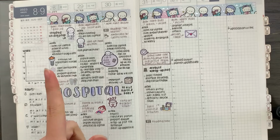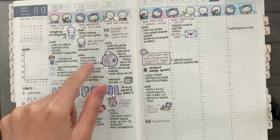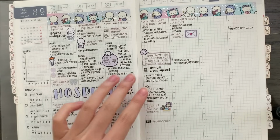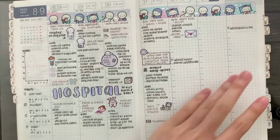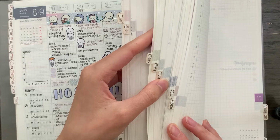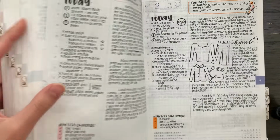And for this week, I'm using black ink for work, and I'm using a purple ink for personal stuff. I'm actually filming a real-time plan with me on this, so this will be uploaded on Sunday. Okay, let's move on to the daily section.